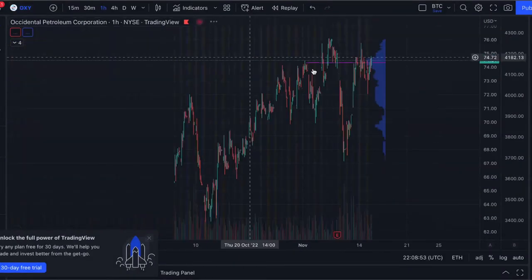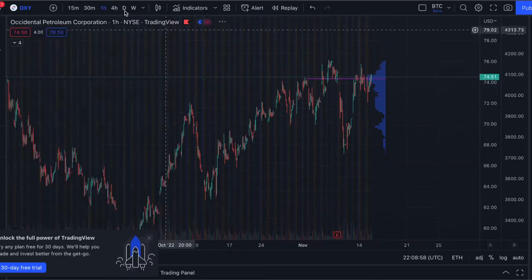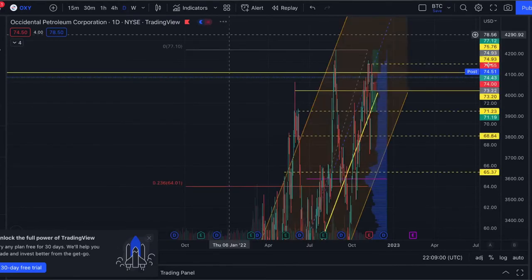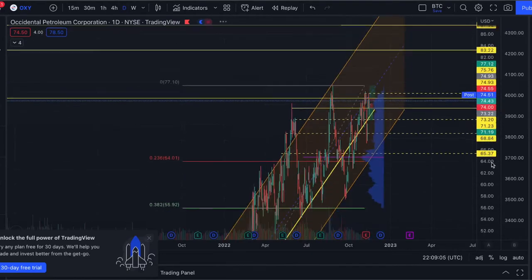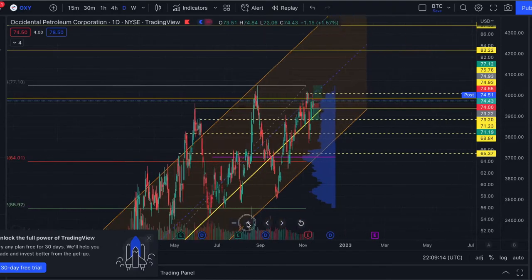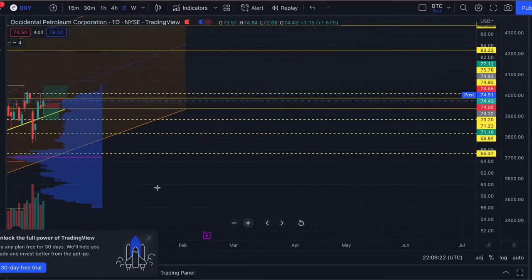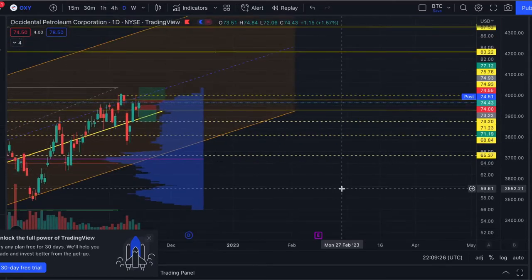OXY was a trade that, let me zoom out to the daily, we did not end up, let me see here. We ended up not taking it basically because it didn't break through our entry level, and because we only had the bullish play on since last week, then it was a no trade, sorry. Okay, let me see here.